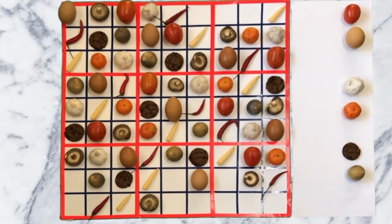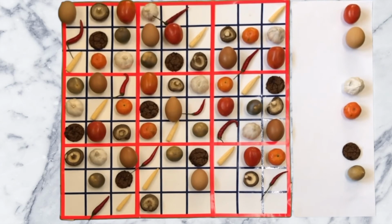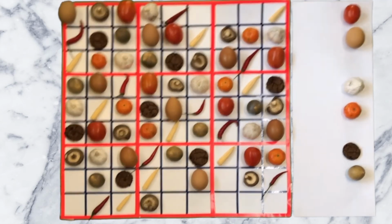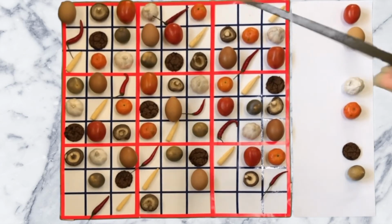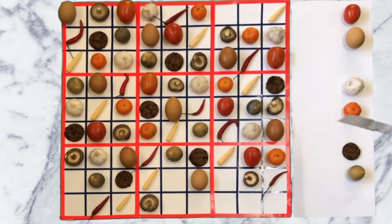Only one item to place in this box now. And what is it? It's a tangerine, baby tangerine. One item in this column. What could it be? It's much easier with numbers. It's a tomato. Okay.